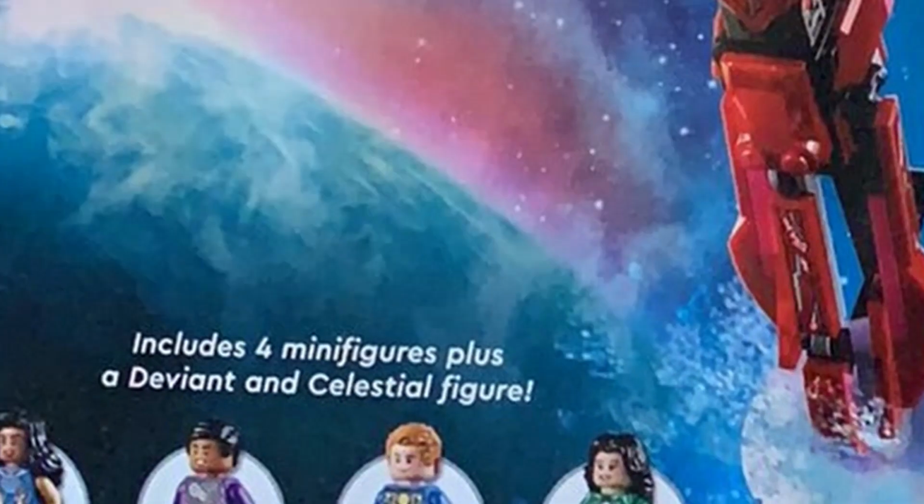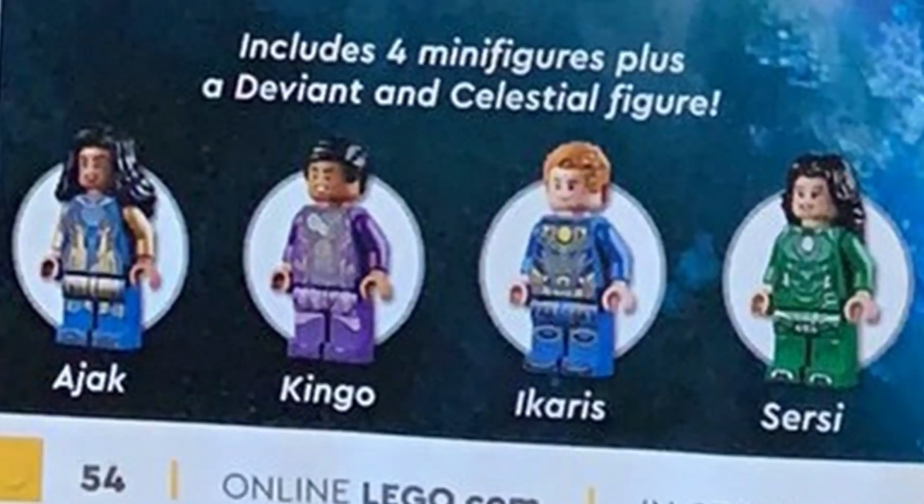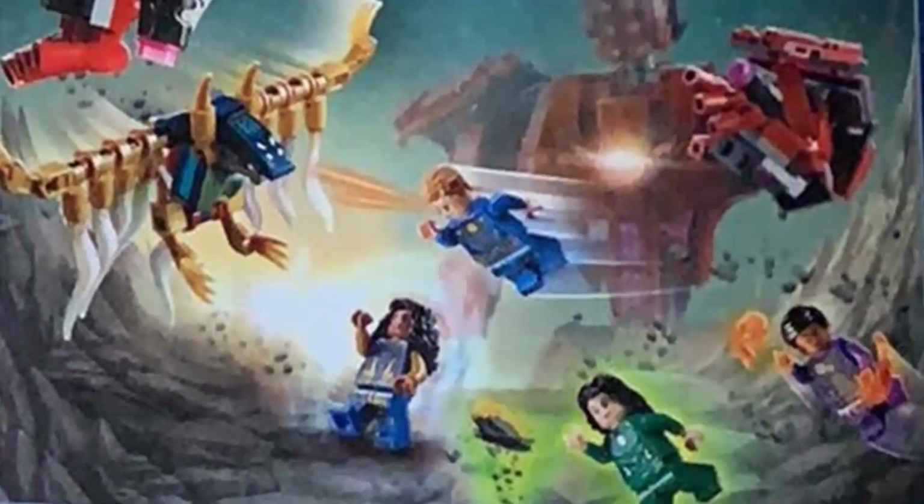And then the minifigures as well. We're getting Ajax, Kingo, Icarus, and Circe as well, so some really great looking figures there, which is pretty awesome. And we also get a Deviant included as well, which is pretty cool, so I like seeing that as well.